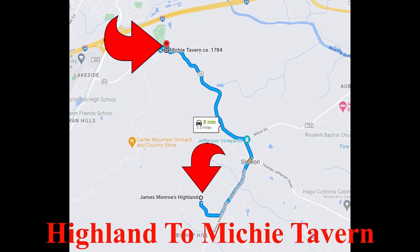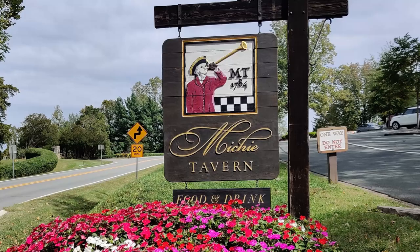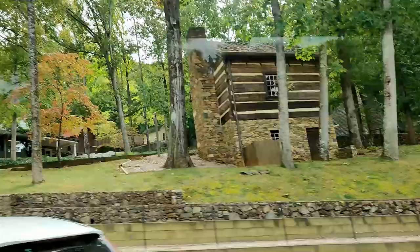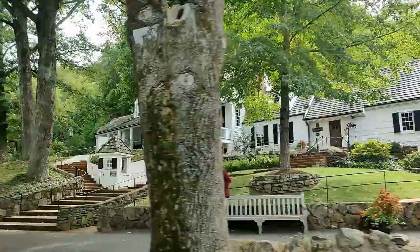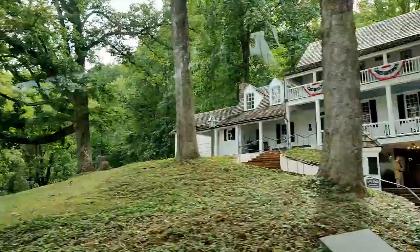It's time for lunch, so we're going to take the very short drive from Highland to Michie Tavern. Now, I know it looks like it should be pronounced Michie, but they assure us it's pronounced Michie. Michie Tavern was established in 1784 by a Scotsman by the name of William Michie. In 1927, the tavern was purchased by Josephine Henderson, who had it moved 17 miles to its present location close to Monticello.